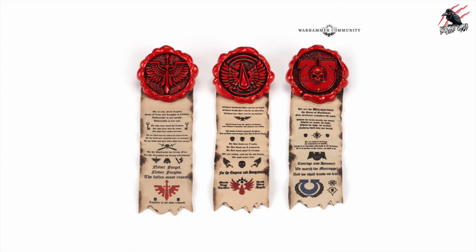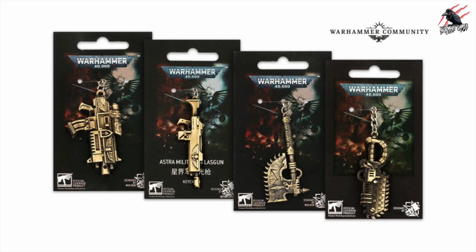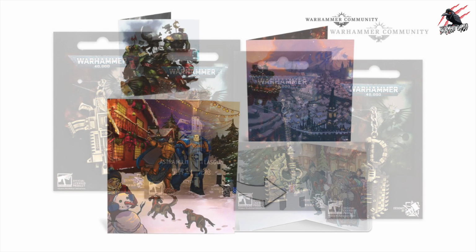Here we go with some Purity Seal pin badges. These look pretty fun for the Space Marine chapters, decorated with chapter icons and litanies. These could be good prizes for competitions at your local store maybe. There's some keychains, and I'm finding myself drawn to these. They're shiny, they've got everything going for them. The first one on the left, the bolt rifle, just looks epic. That's got to be done, isn't it? Look how cool that is. So there we go, there's 4 nice little gifts there.